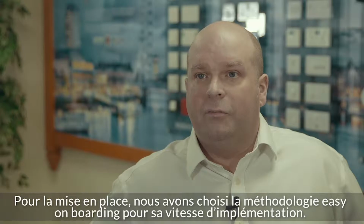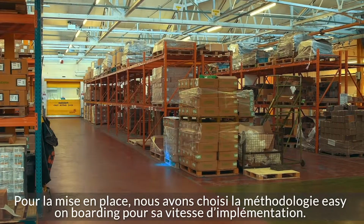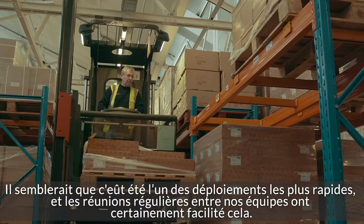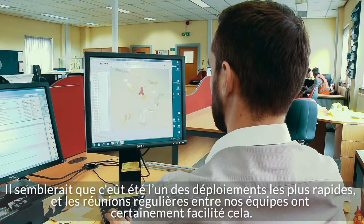For the implementation process, we chose easy onboarding for its speed of implementation. I'm told it was one of the quickest that has been deployed, and the cross-party regular meetings that were held certainly facilitated that.